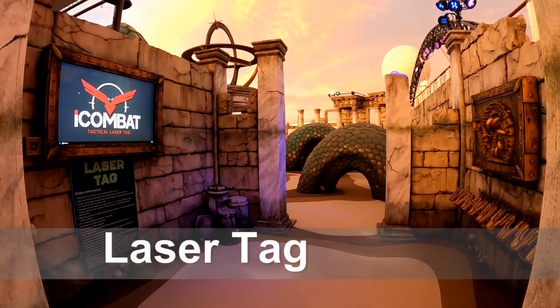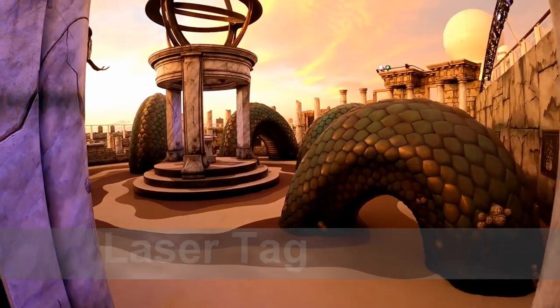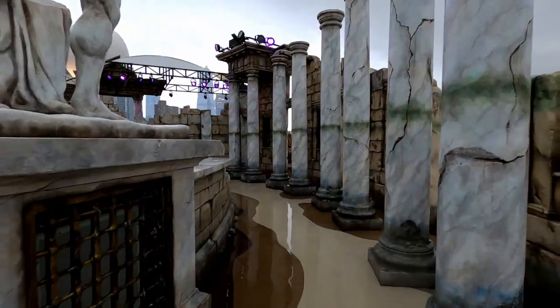On deck 18 in the back of the ship, you'll find the laser tag arena. It is based on the lost city of Atlantis.